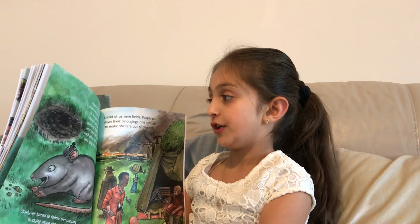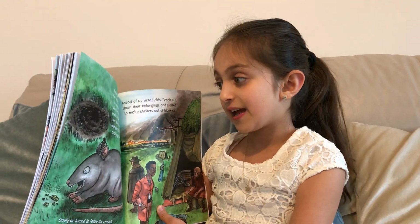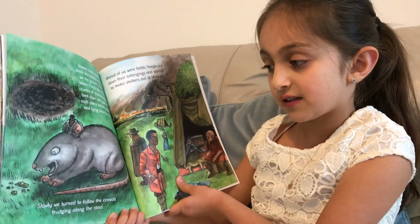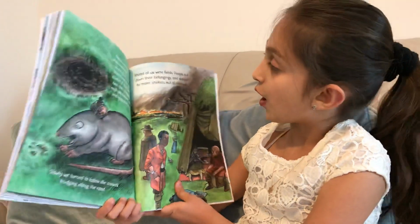Buxton crept closer to where the bundle had been on the ground. There, where it had leaked, lay crumbs of cheese. Buxton bent down and gobbled each piece before sighing and lying down to rest. Slowly, we turned to follow the crowds trudging along the road.